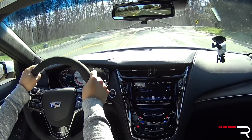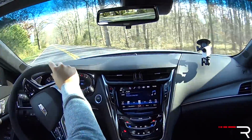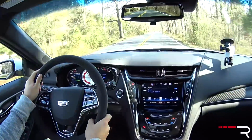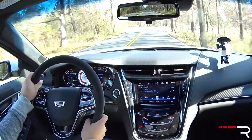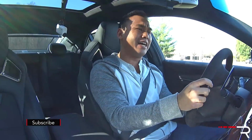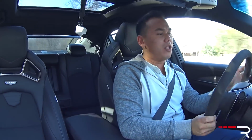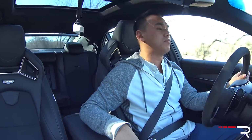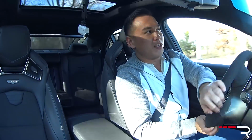And that was 60 in like literally 3-ish seconds. This is ridiculous, guys. Absolutely. Oh, I love this thing. I freaking love this thing. It's so fantastic. So fast, makes all the right noises. It handles like a much smaller sedan. Cadillac should just be incredibly proud of what they've done with this all-new CTS-V.